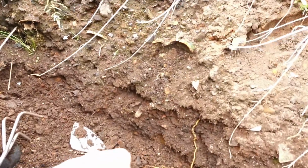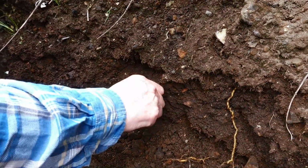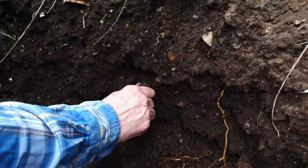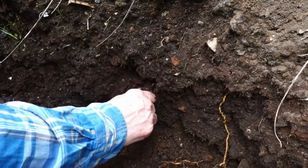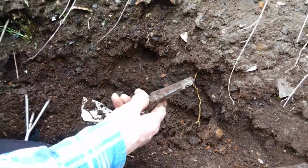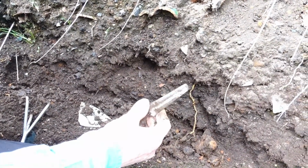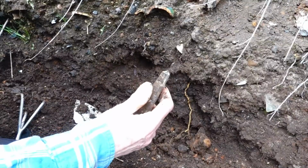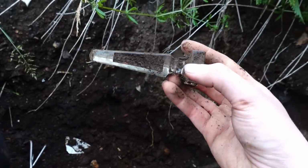Is it a crystal? I think so. Oh, looks like we've got the end of a chandelier crystal here or something. Oh, it's long. Oh, let's have a look. Oh, wow, what is it? No, it's not. Is it like a bit of candlestick or something? That's broken off at the top? It's not broken at the top, it's whole. What is it?